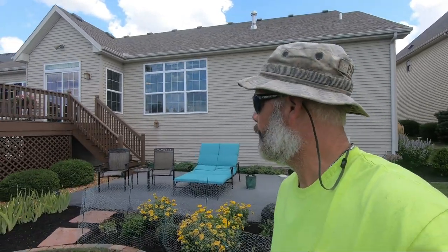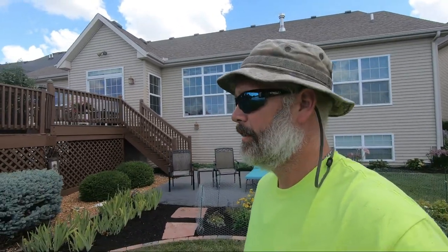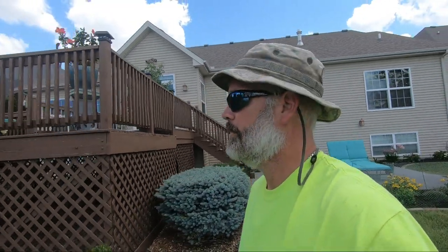Job after the landscape job at the bank. Not real intensive, but it definitely makes it pop with black mulch, I think. But there's a couple guys over here working next door. I want to go over and talk to them for a second.